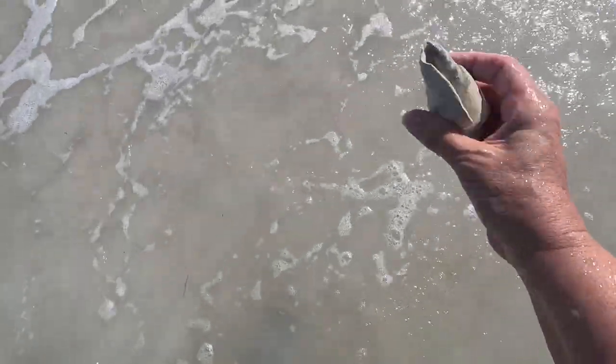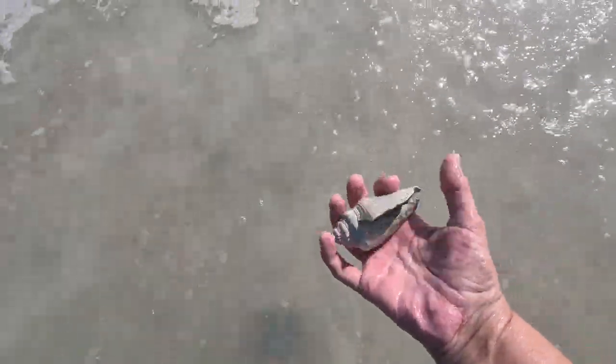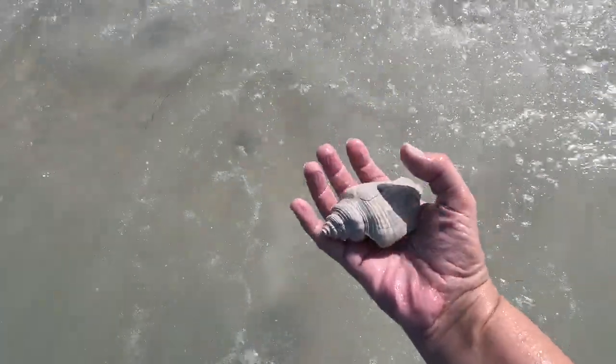Piles of shell stuff everywhere out here. Oh my gosh. Man, I wish I had my snorkeling stuff. Boy. Dang it. Well, hello, big old fighting conch. Nothing in you. Cool.